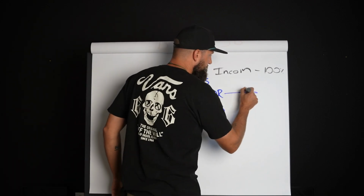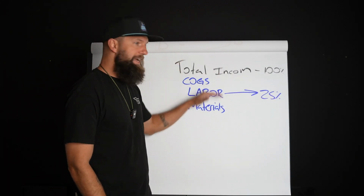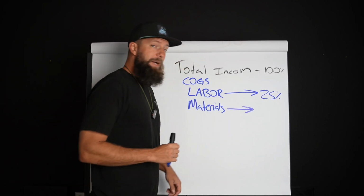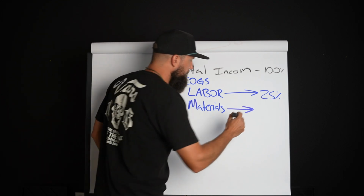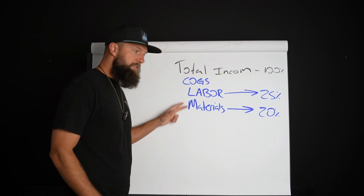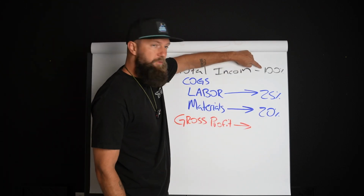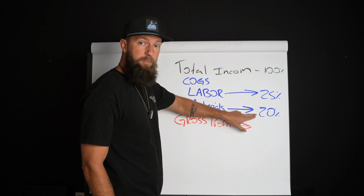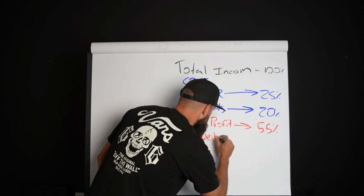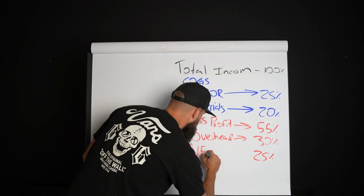Typically, we want to keep our labor costs below 25%. This will vary from industry to industry. You need to track it on your P&L to see what it normally is for you and how we can get it down lower. Materials for my plumbing and heating business, since this is the business we're talking about, we're about 20%. Now remember, we take our total income and we minus our COGS, and that gives us our gross profit. In this case, it would be 100% minus 25% minus 20% for a 55% gross profit. That leaves me 30% for overhead and 25% for net profit.